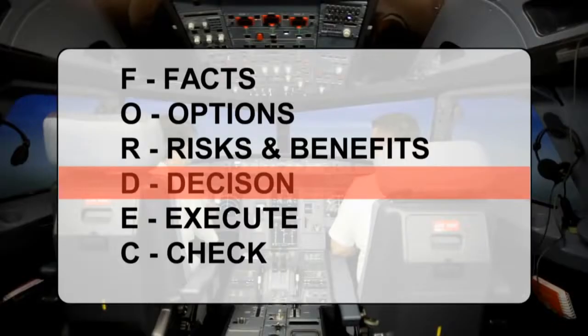In this case, Captain, I think we can continue to Stuttgart. Yeah, I agree with you. So our decision is to continue to Stuttgart. Landing distance is good, so it's not necessary to come back to Istanbul or go directly to an airport right now. Thank you very much.